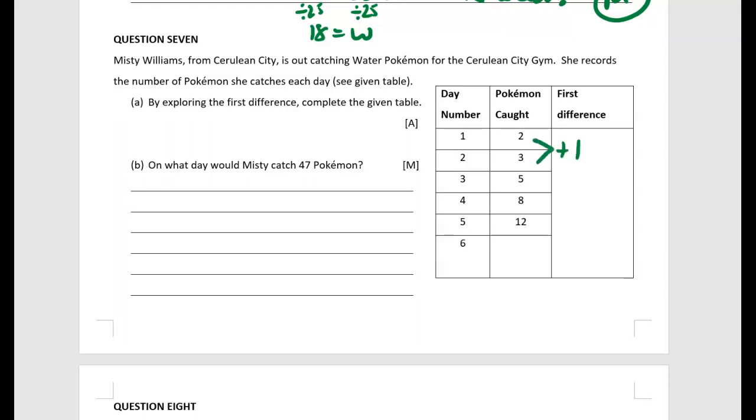But first pattern, or first difference, there's a +1. There's a +2, that gets us from 3 to 5. 5 to 8 is +3. 8 to 12 is +4. And the next one, +5, would get us to 17. So if you got us all these with some kind of reference to the differences, you were given an achieved mark. We were then asked, on what day would Misty catch 47 Pokemon?